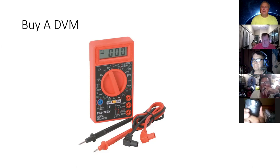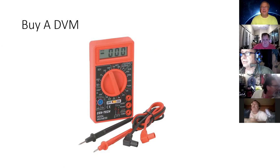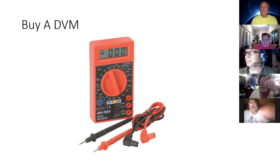Chris, do you have a Simpson VOM or voltmeter? I have a Triplett. Okay, which is just after the Simpson. I have worked with Simpsons, but when the mill shut down, I should have grabbed one out of the cupboard and taken it home. I was stupid. Yeah.